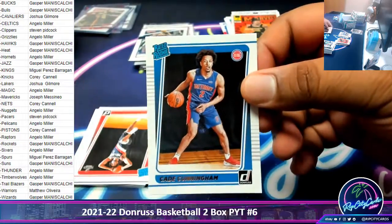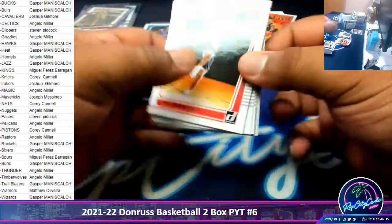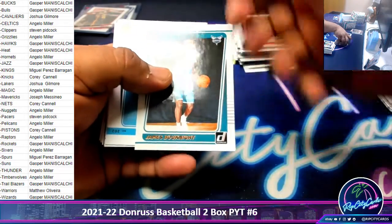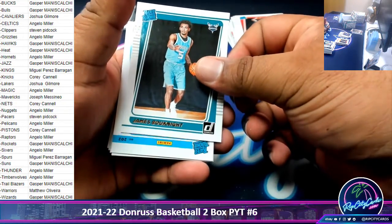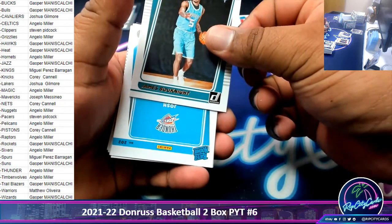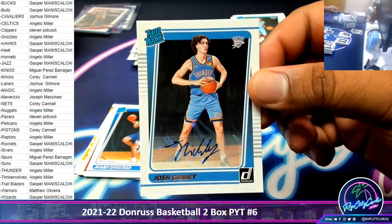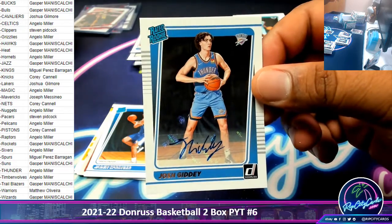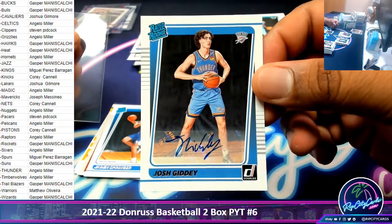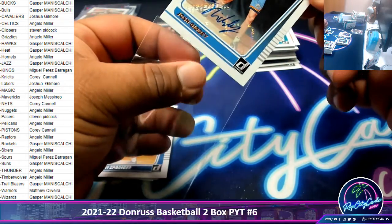Cade Cunningham, rated rookie Pistons. Looks like a rookie autograph. Could it be? Josh getting giddy with it. That is a nice card.